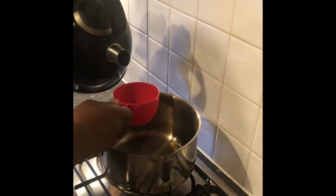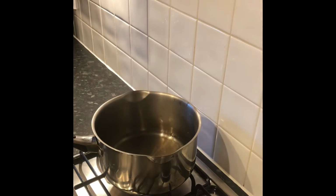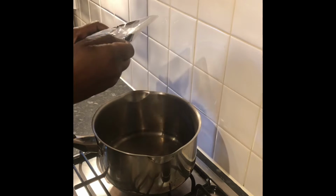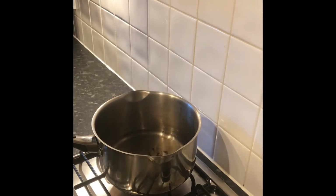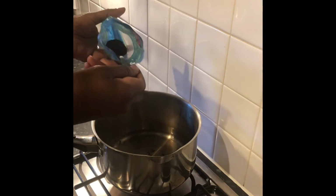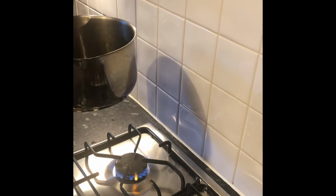So as for the method, first of all, I'm going to add 1.5 cups of water into the pot. I just want mine to be a little bit more potent, and I also want the deep conditioner to be on the thicker side. So I'm now adding 1 tablespoon of the cloves, and 1 tablespoon of the black seeds or the kalonji. These are really powerful herbs, and you don't need to add a lot. Just 1 tablespoon of each is more than enough.